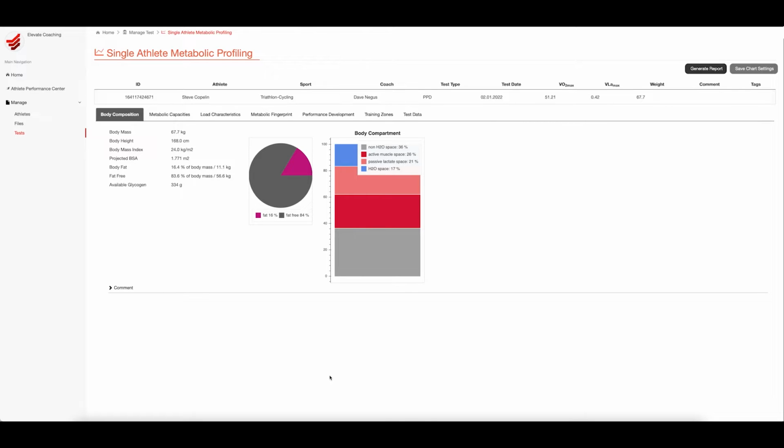I thought I'd take the time to go through your metabolic profile report. And if you look at this chart here, you'll notice there's tabs across the top, and each one's got a different function. So the first one is body composition, the one we're in at the moment. And a lot of this information we put in prior to your test. So your body weight on the day was 67.7 kilos, body height 168 centimeters.